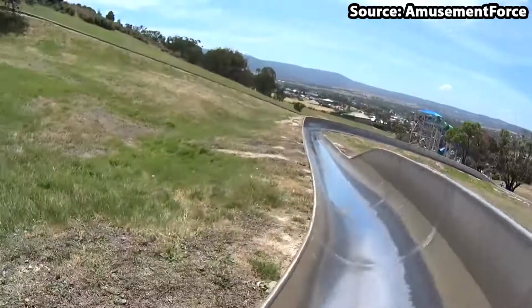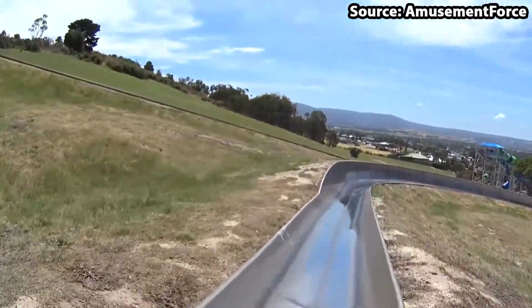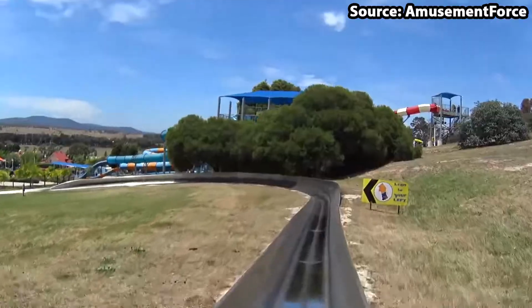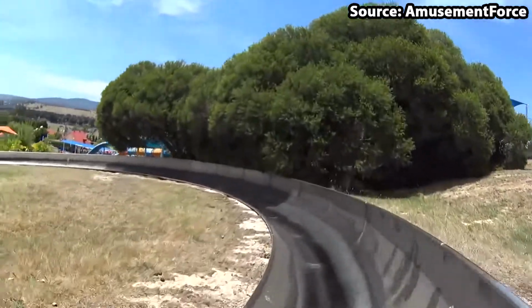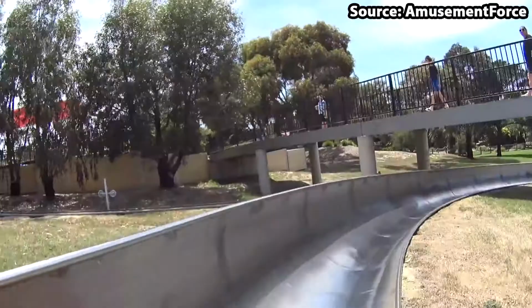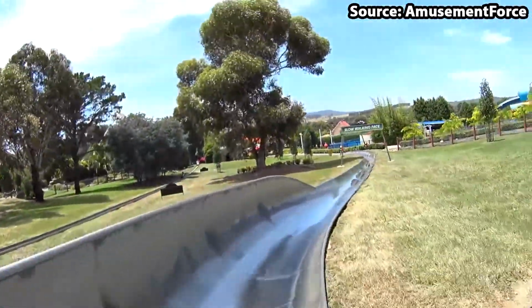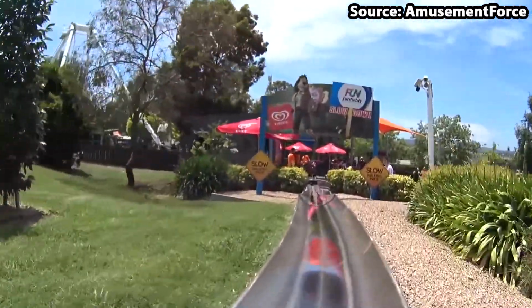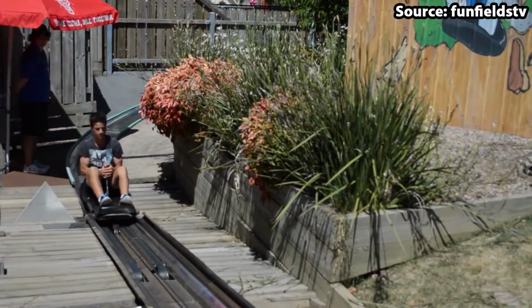The ride does not disappoint either, with you controlling your own speed down many bank turns as well as drops down the hill. However, due to there only being one person per car and some people going pretty slow down the hill, queues can get very long, so make sure to ride at the start of the day.